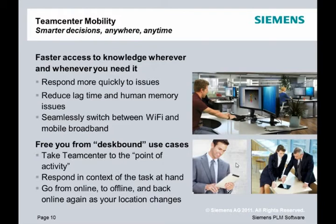Anywhere, anytime decision-making liberates PLM users from their desks to extend the value of PLM beyond desk-bound work environments and use cases to enable those traditionally disconnected users and those mobile professionals of the future. You can now access your Teamcenter account from wherever you are at the exact point of activity without having to go look for a computer to log on to.